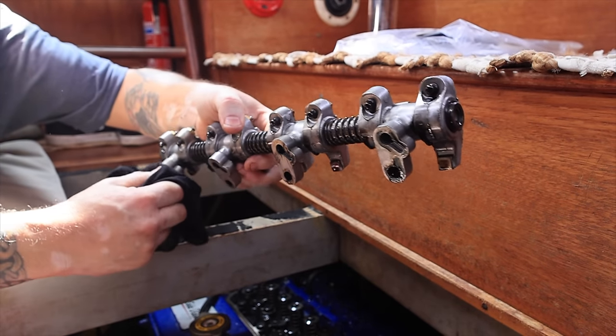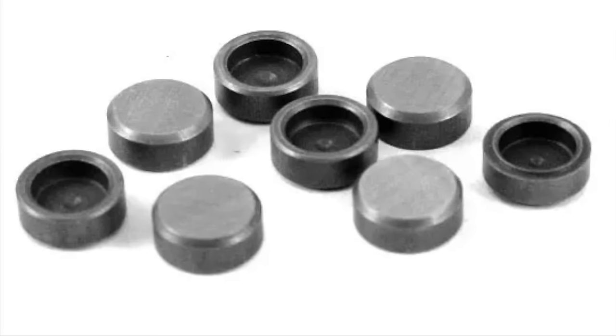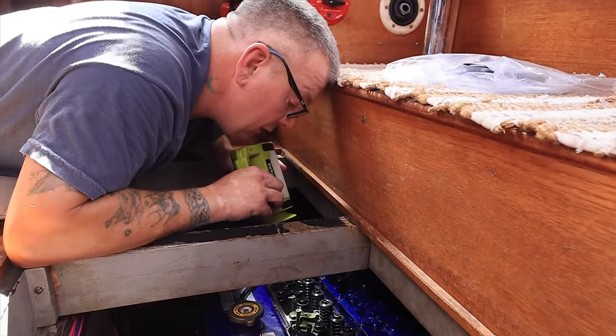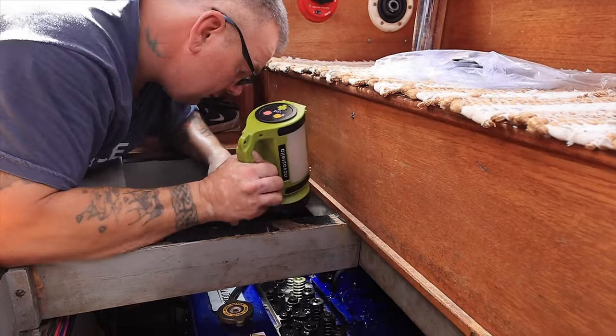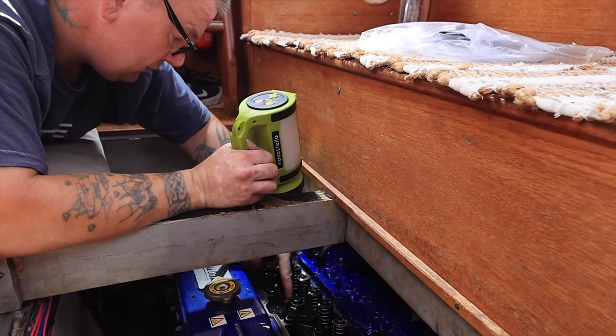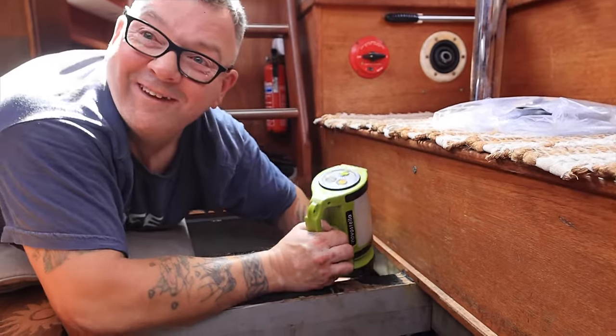Obviously that's where the oil goes up inside to feed the bar. At this point, we realised the valve collet was missing. So I would have thought we'd drop this side of the engine, so... Oh! It's there! It's there! Oh, I've got it! Oh my god.